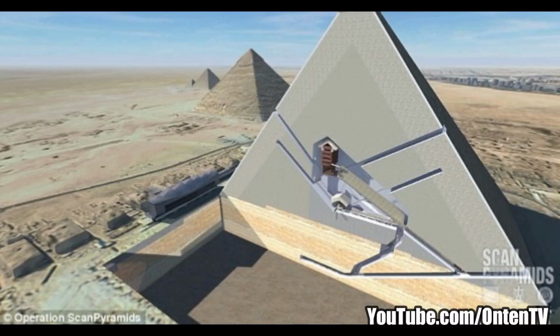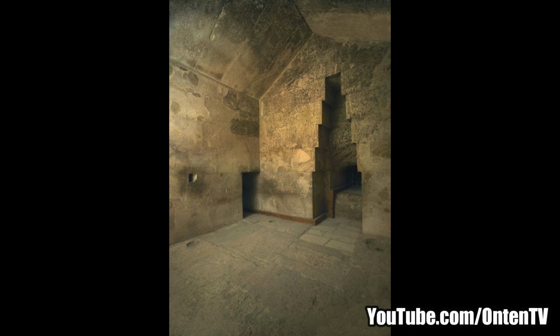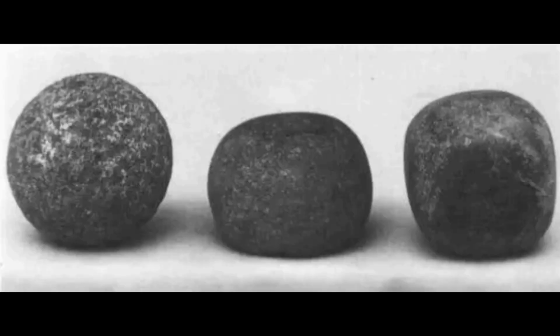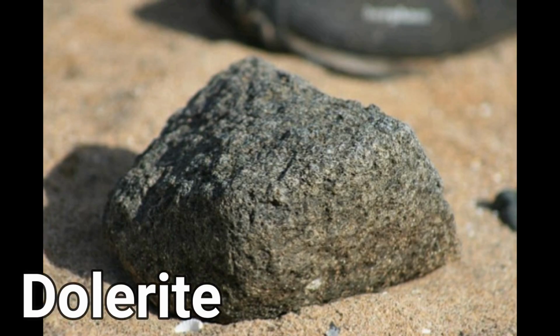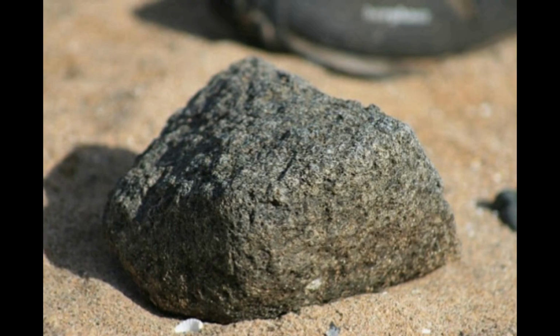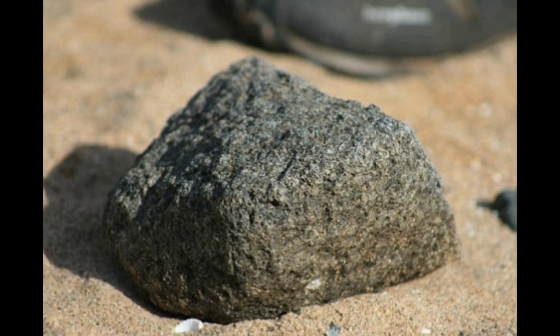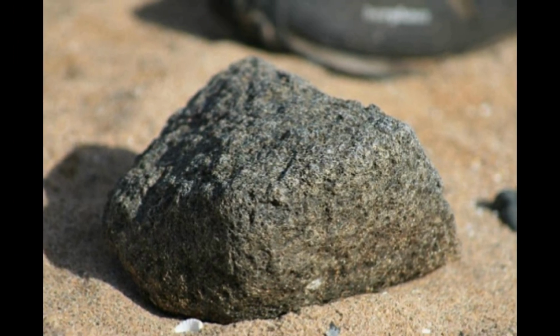But inside the pyramid, it's a little bit weirder. It was built with granite, and as you know, granite is an extremely hard rock. How did they cut the granite? Scientists believe that they would cut the granite with a special rock, dolerite. Dolerite is a volcanic rock and has different names like microgabbro or diabase. Even today, when you want to cut granite, you would have to use special tools, and it's really time consuming. But back then, they used these rocks to cut granite.